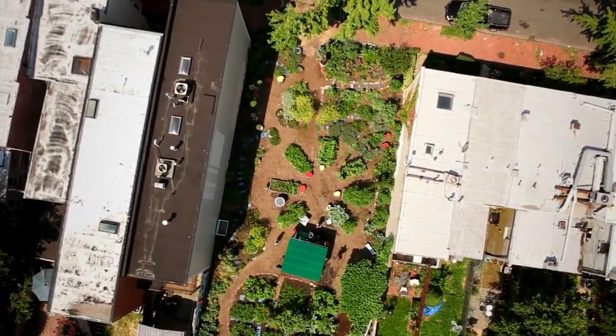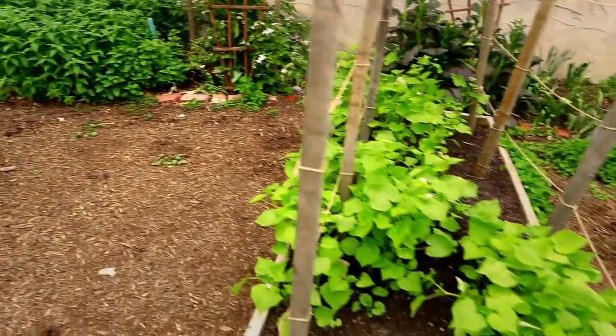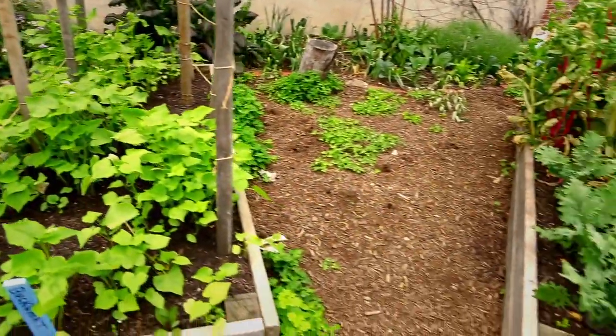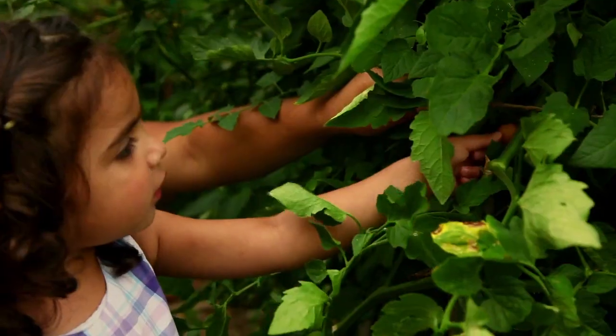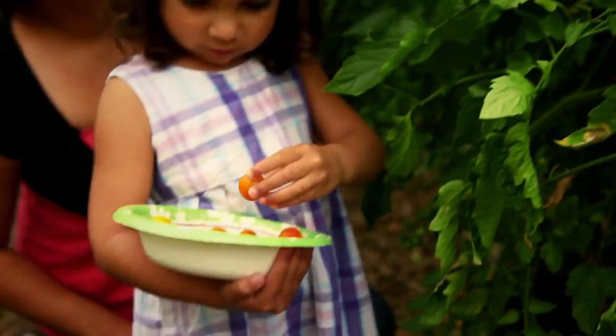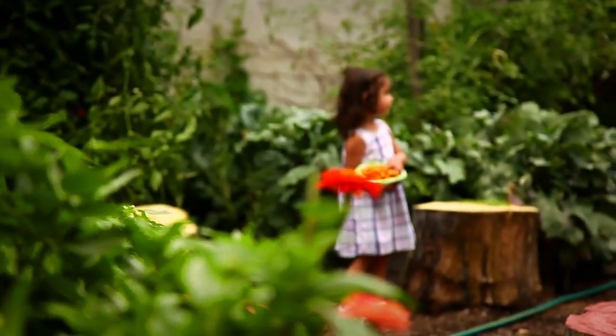Another element that's really important to an urban garden is the production of food. Right here in this garden, we're able to grow such a wide range of fruits and vegetables and herbs. We could easily come here and feed ourselves for every dinner of the year. A lot of the food in the grocery store is often coming from very, very far away.